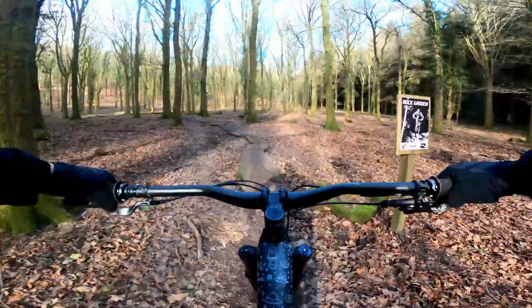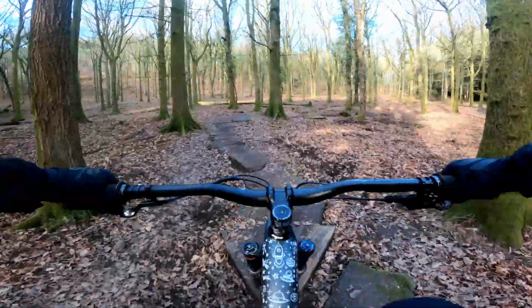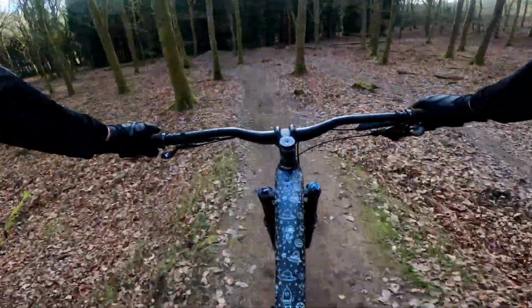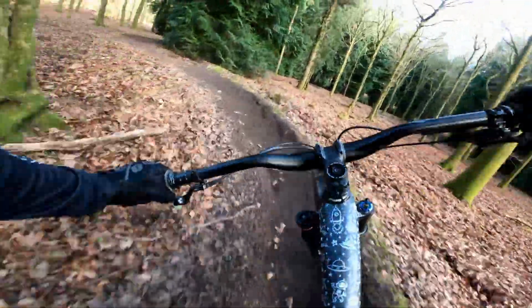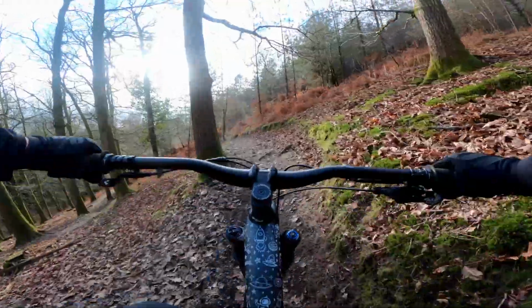But as well as just climbing, this first part also has a few extra features thrown in, like this low rock skinny thing, these jumps, which I was all over the place on, and a few other berms and turns. These are great ways to break up a long climb, but rest assured, you're going to be climbing again soon. At the top of the hill, you get your first taste of downhill.